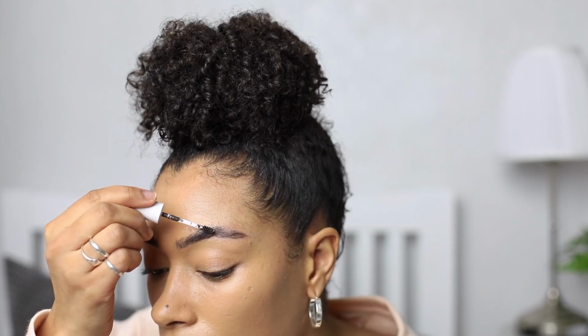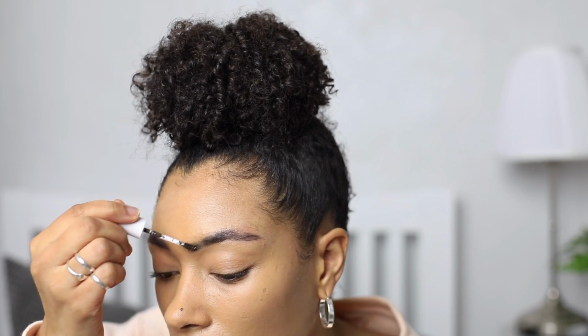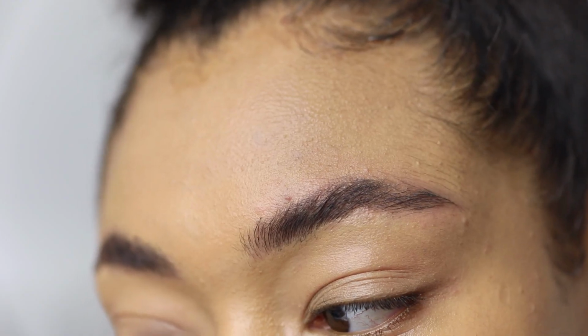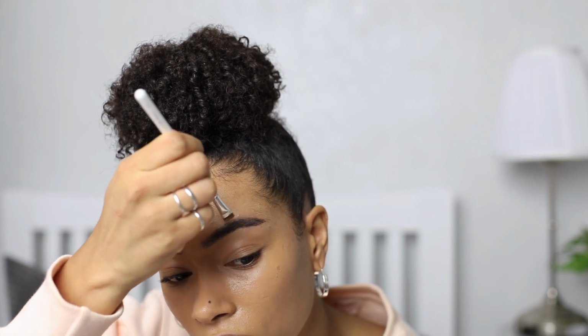Brush backwards for more coverage. Right, so we're going to try that. Oh, I don't know if I like that. Okay, I think that was better actually. You see where my brow's kind of red around the edge because it's like scratched at me? Yeah, it needs to be a softer brush or a thicker product. I hate doing this, but I feel like they look wrong.